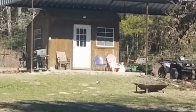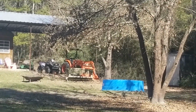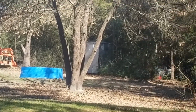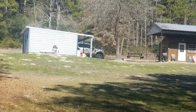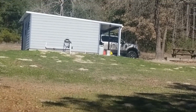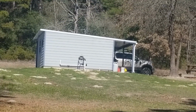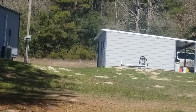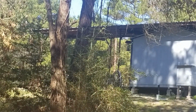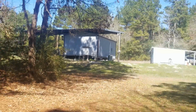Here's what we call the guest cabin. Tractor, four-wheeler, lawnmower, our swimming pool, tool shed, and future oak smokehouse. That's our well house, which is actually a kitchen, laundry, storage, everything else, breakfast table. And there's the main cabin where we sleep. It's under an awning. Has a deck over there.